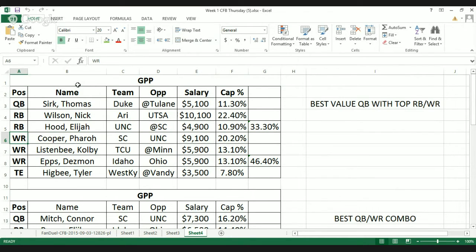Pharaoh Cooper is no doubt the best player on South Carolina coming back. They have a new quarterback. They have new running backs. He's the only guy on this offense that the new quarterback can trust. And they've got some injuries at wide receiver and potentially at tight end. The tight end's not 100%. I think that Pharaoh Cooper could potentially have a ridiculous game.